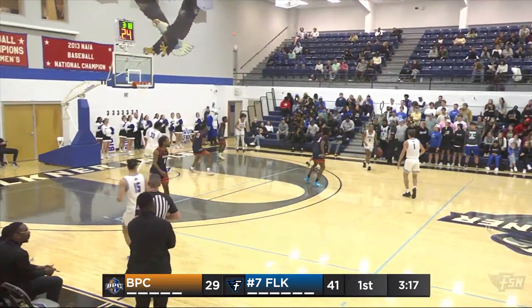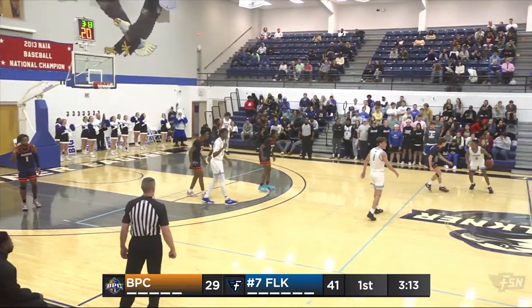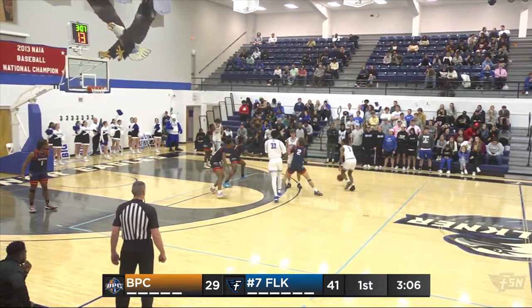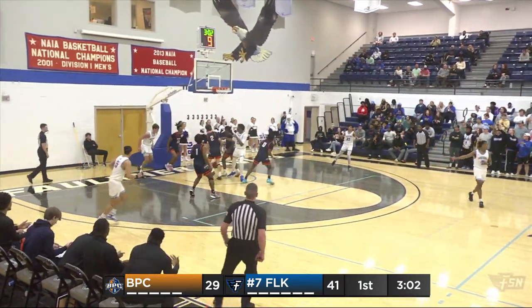Yeah, and a lot of that comes off his ball handling, which has got a lot better, and he's confident with the basketball. He's not going to turn it over. He's just a very smart, heads-up player, and he's going to take what the defense has given to him. Hines gets it to Hill, downhill, left hand, and there it is again.